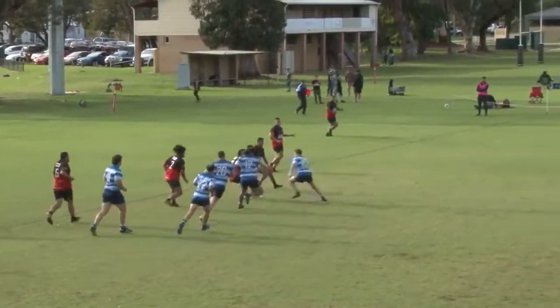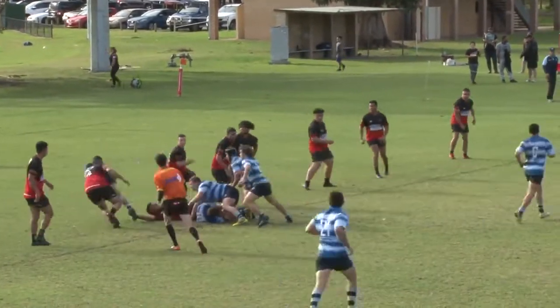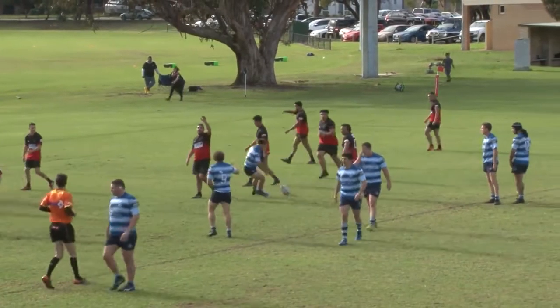Cottesloe, another chance to enter the 22 here. Should be scoring. Picking straight through the middle, no. Coming back, must have been an advantage.